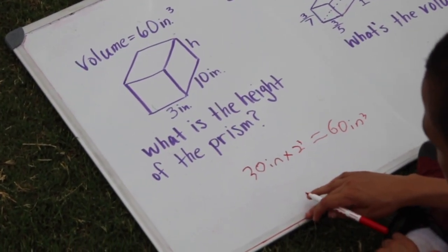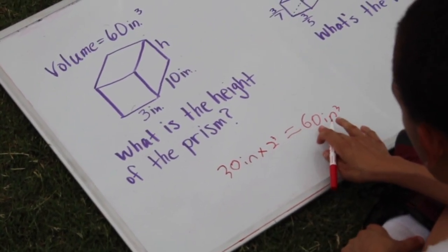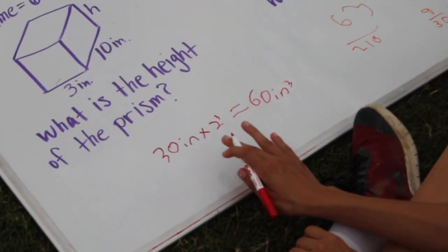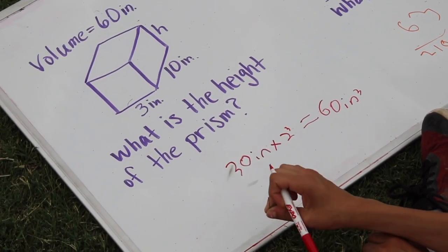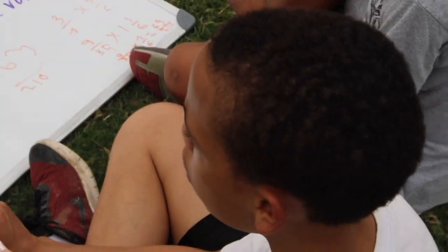What's the height? The height is 60. No, the volume is 60. I don't want the volume, I want the height. You got the answer, but you don't understand what you got. What is the height? The height? Yep, the height is just one number. That's it. Very good.